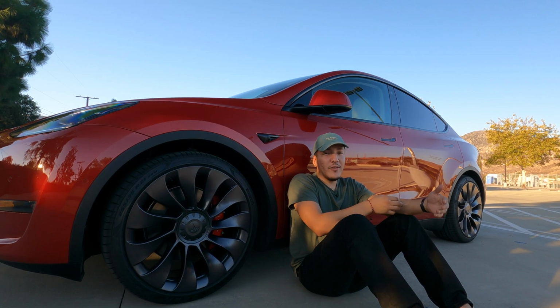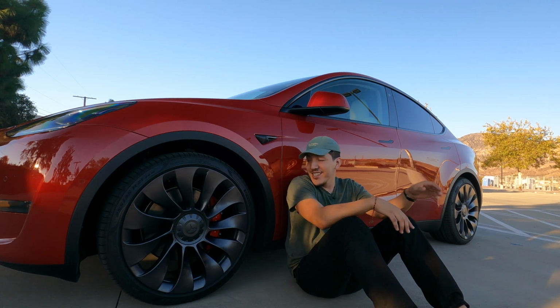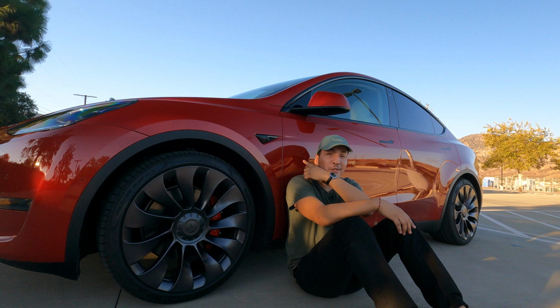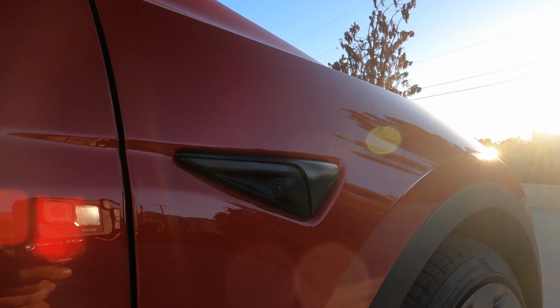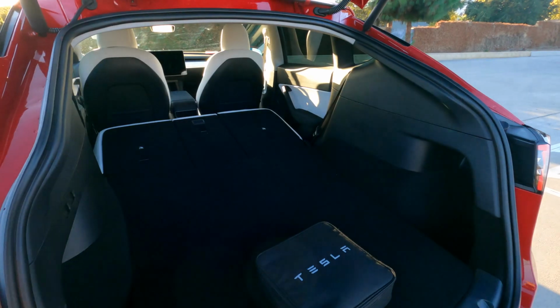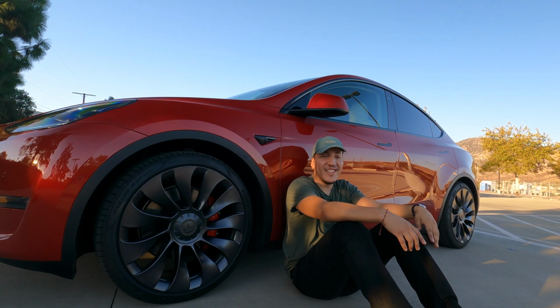So that completes my review of the Tesla Model Y Performance 2021 edition. Again, I want to mention the highlights. You get the nice big 21-inch Uber turbine wheels, really nice multicolored red paint. You get the cameras all around the car, which are for safety and full self-driving. You have a ton of space in the back for the trunk, so if you have to fit a lot of cargo or maybe a couple bodies, you can fit that really easily.